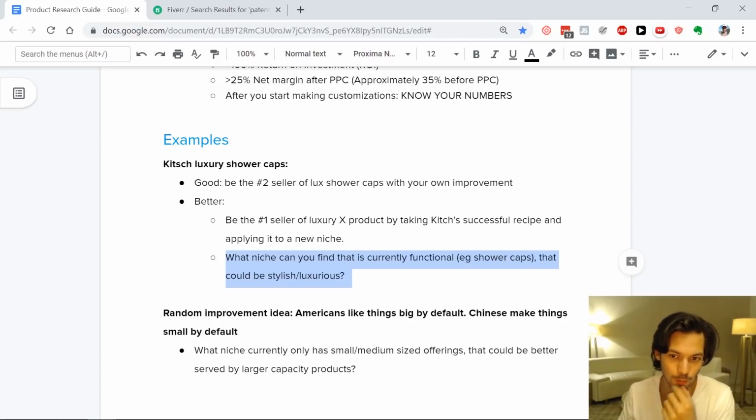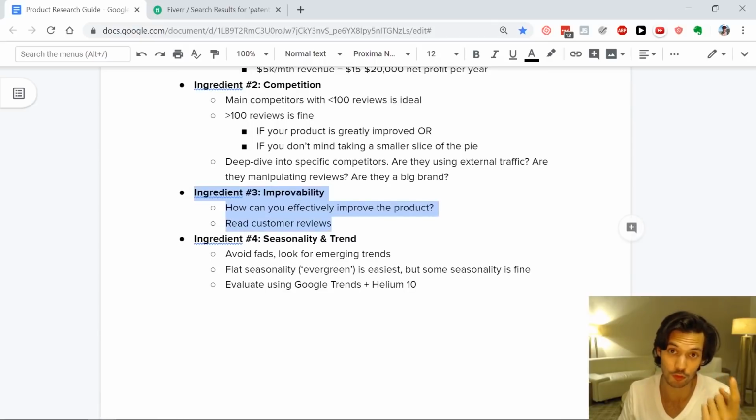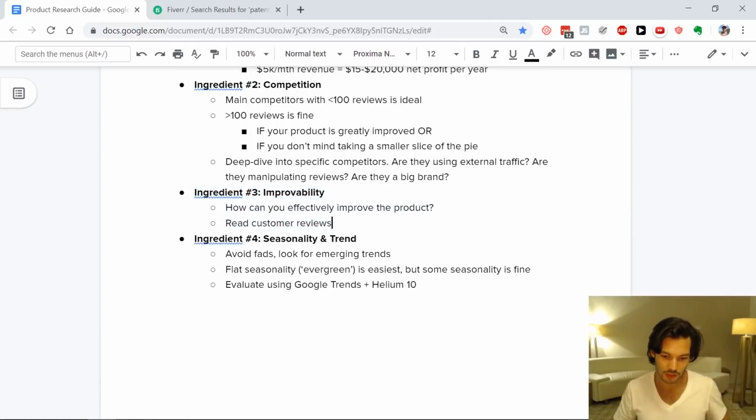And this is probably the key takeaway for improvability, pardon me, is that you're not just necessarily looking at one particular niche and being boxed into that and looking at the numbers in Helium 10 and then reading the reviews and then making these incremental little improvements. If you want to go from the $6 product to the $24 product, what you've got to think about is how you can take this proven improvement from one niche and then apply it to somewhere else.